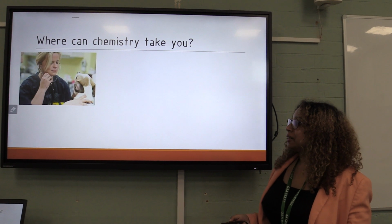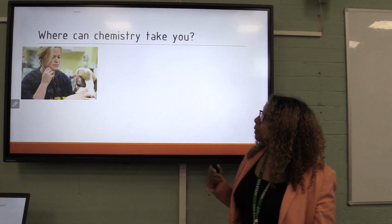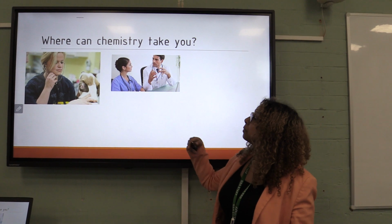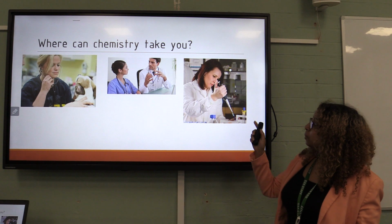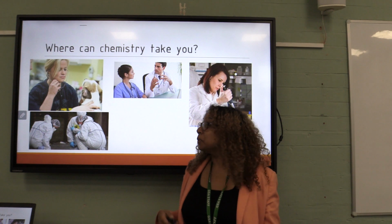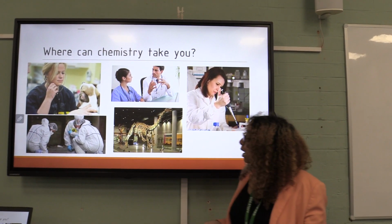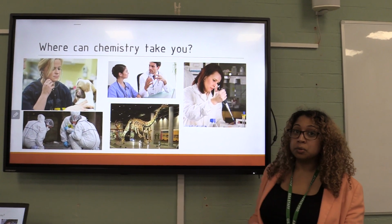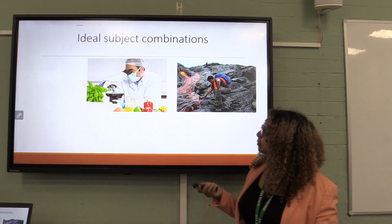Now, where chemistry can take you: if you're interested in doing veterinary science, you can use A-level chemistry to get into that. If you're interested in doing medicine or dentistry at university, you can also use A-level chemistry. If you're interested in working as a lab technician or in forensic science, we've also had people that have used A-level chemistry to get into the police. Or if you're interested in working within an educational setting, whether it's in a school or as an educational officer in a museum.